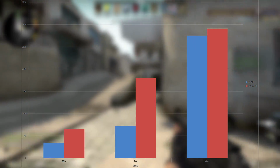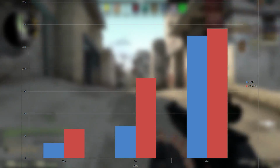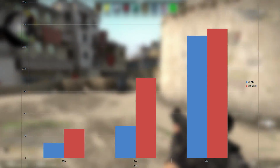The maximum frame rates were very similar, however again the 560 Ti had over double the average frame rate and slightly under double the minimum frame rate of the GT 730. Now, on to Overwatch.